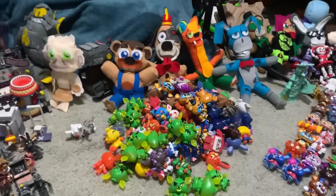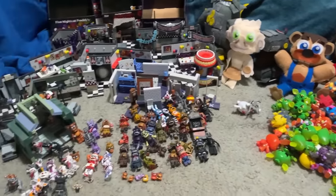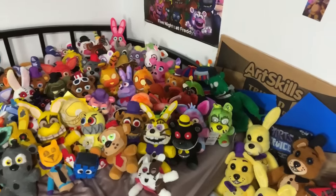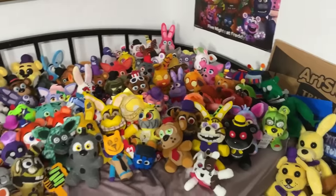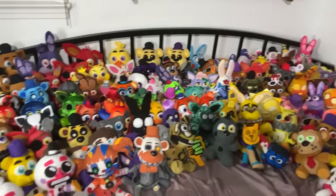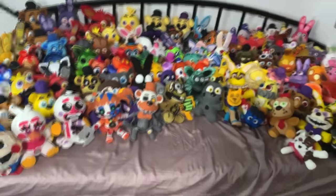But yeah, this is everything. This is all of it. All of it is here. Each and every piece of it. But yeah, from plushies to figures to pops to minis to McFarlane toys, Lego sets to snaps, it's everything. It's all of it. Everything I got.